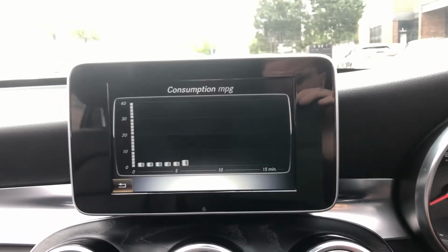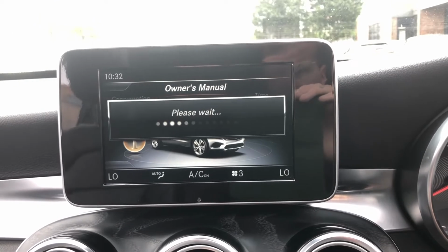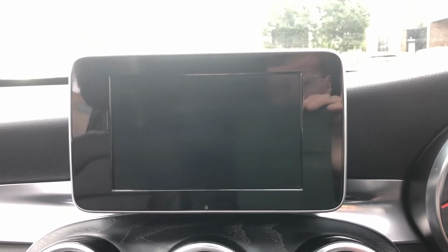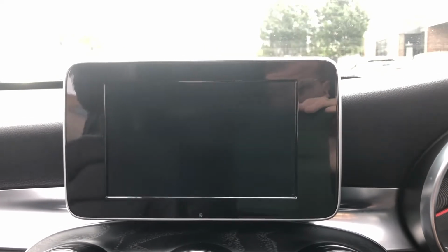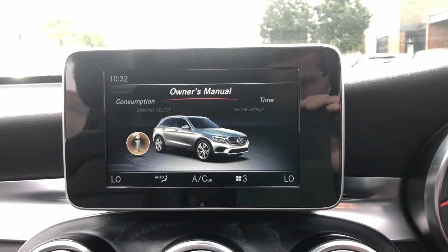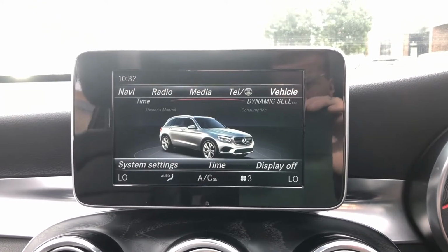Now consumption, you can click on there, you can get a 15-minute interval of your MPG, and you can go on the owner's manual if you wish, and that will take quite a while to load up, but you can see it comes on and you can have your owner's manual, all your options just here. So instead of having a big book, you have it there. You can change your time, and of course that is all on there.